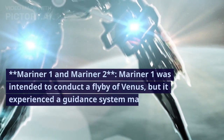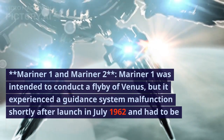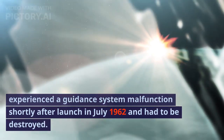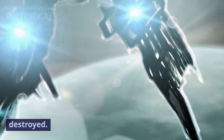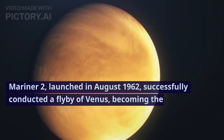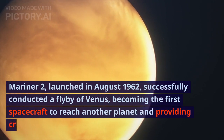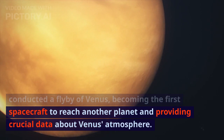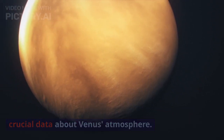1. Mariner 1 and Mariner 2. Mariner 1 was intended to conduct a flyby of Venus, but it experienced a guidance system malfunction shortly after launch in July 1962 and had to be destroyed. Mariner 2, launched in August 1962, successfully conducted a flyby of Venus, becoming the first spacecraft to reach another planet and providing crucial data about Venus's atmosphere.